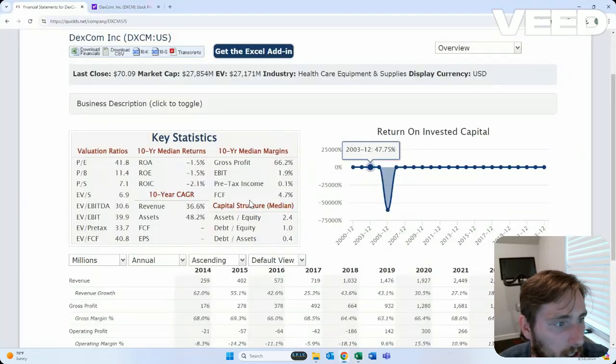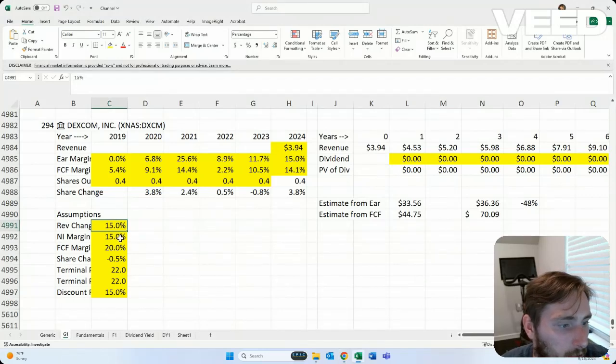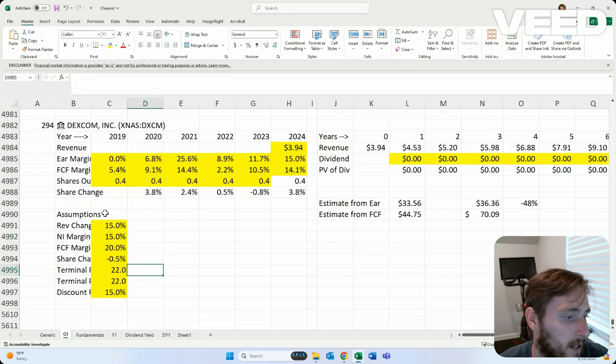So 15% a year is definitely not nothing. It is a lot lower than what they've done historically. But again, the bigger you are, the harder it is to grow in almost all cases. And for margins, 15 to 20% is pretty high in comparison to their recent history. But again, they're reinvesting a lot. So I think that at the end of 7 years, this is more than reasonable.